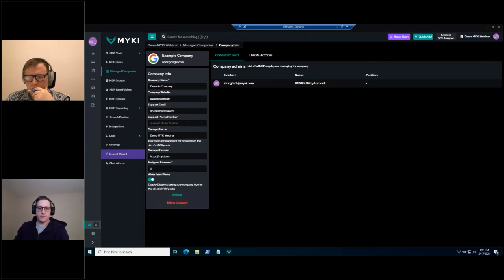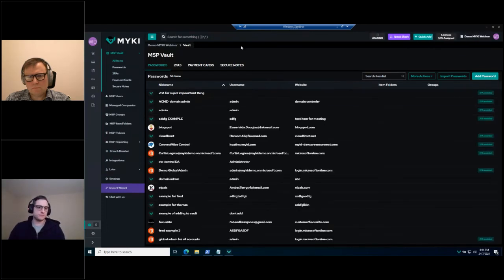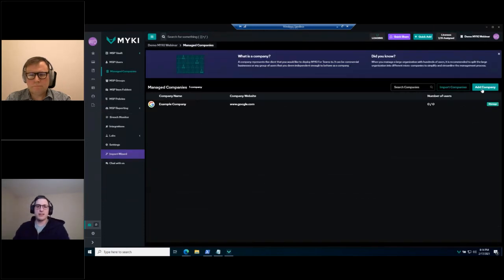And sure enough, they'll come in and nuke it all while using your credentials, and there's no paper trail to show that. So with that in mind, many MSPs don't want to have this kind of shared instance. If I invited their users into this vault, they would also have access to it. So what I've seen MSPs be more happy with is creating a managed company as an option for them.